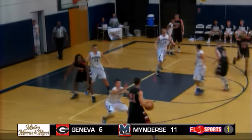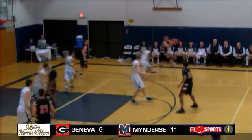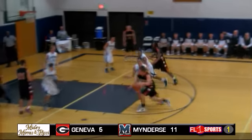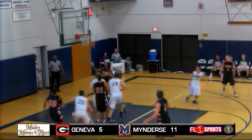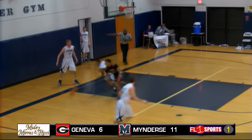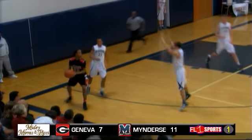So Geneva basketball, Hickey on the wing. They reverse it around for Sweeney. Mynderse are sticking with that tight man-to-man. Sweeney, tough pull-up fadeaway, and it's an air ball, but in the right place at the right time is Johnson to lay it up and in for two. Steal by Geneva here. And Geneva gets it right back.